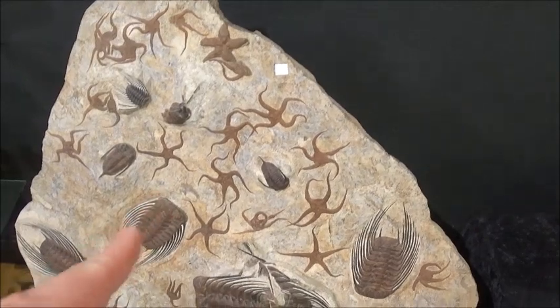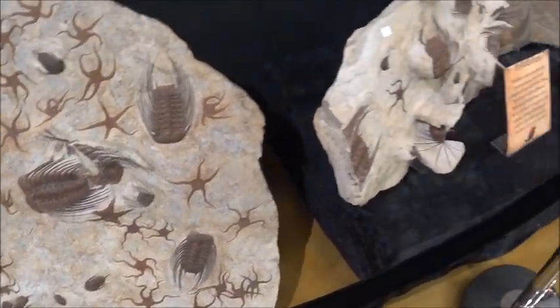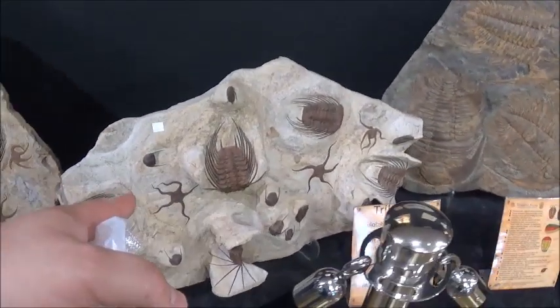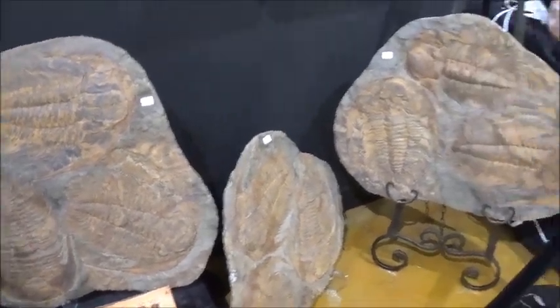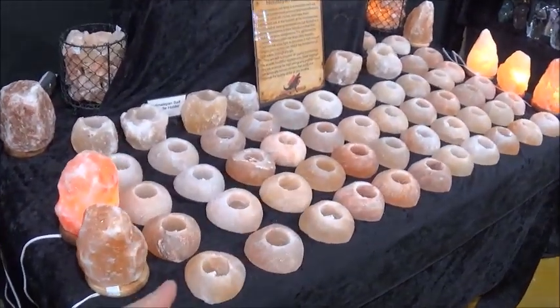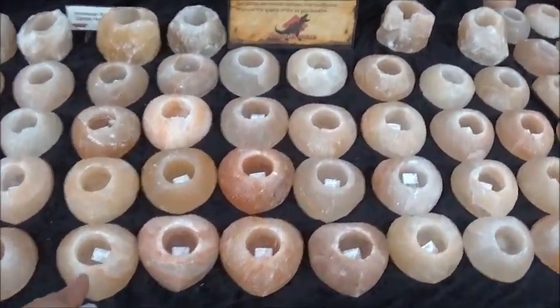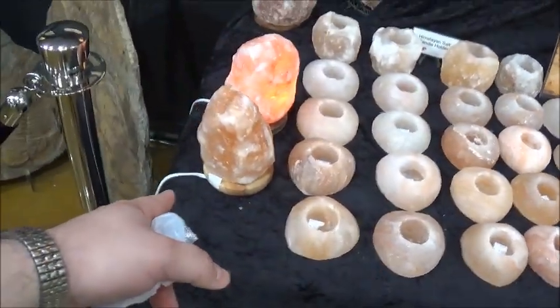That's $7,000. Look how cool that looks. Those trilobites, that's $5,000. $3,000. Look how big they are. See, has some nice salt lamps and salt things to put candles in. These are $9.50. Salt lamps is $19.50.